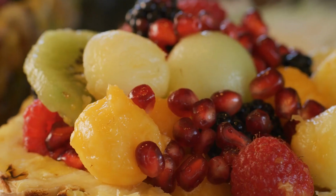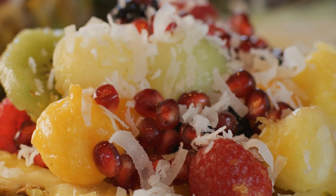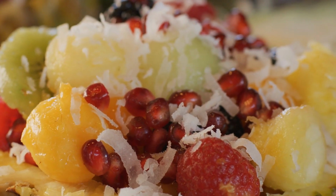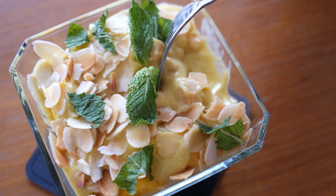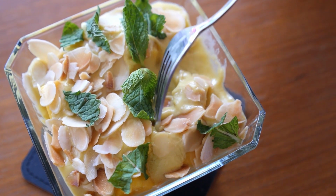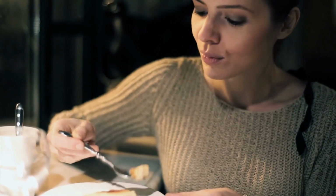Enjoy it on its own, incorporate it into smoothies, salads, or even use it as a topping for yogurt or oatmeal. The possibilities are endless. So, if you are looking for a delicious and nutritious way to satisfy your sweet tooth while boosting your overall health, look no further than the Abiu fruit.